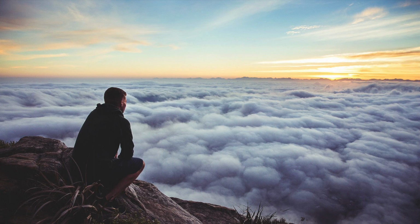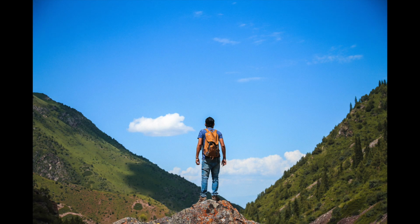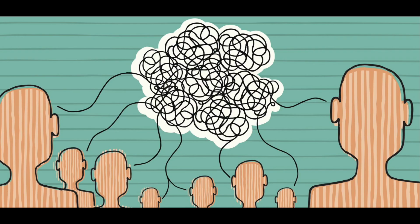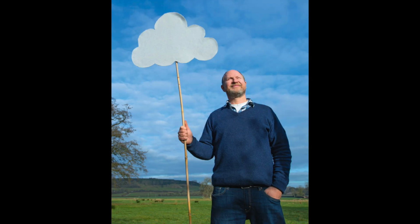I don't know about you, but I want to be the cool guy who knows the names of clouds. The words for them are sexy Latin terms like cirrocumulus and cumulonimbus. And if you can identify clouds, you might even be able to predict the weather that they'll bring. But did you know that clouds aren't made of gas? It's a common misconception, but clouds are actually made of tiny liquid water droplets. If you're wondering why they don't just fall right out of the sky, we'll get into exactly why later in the video.